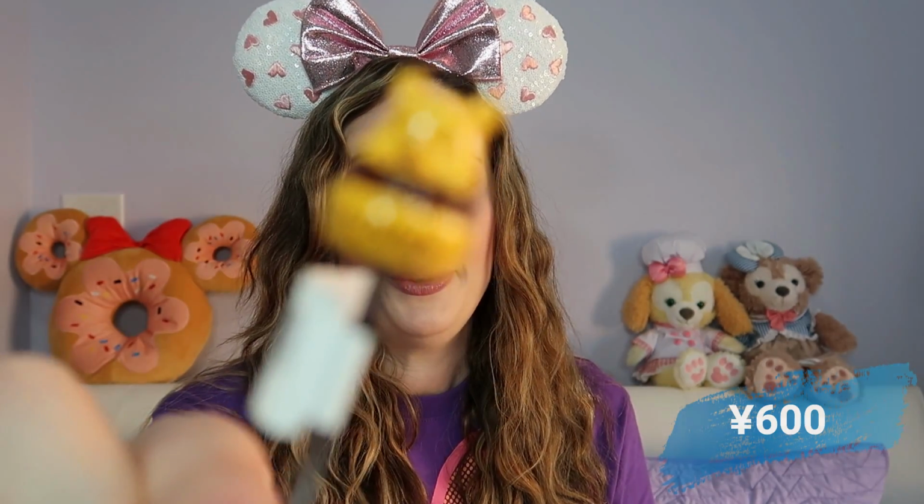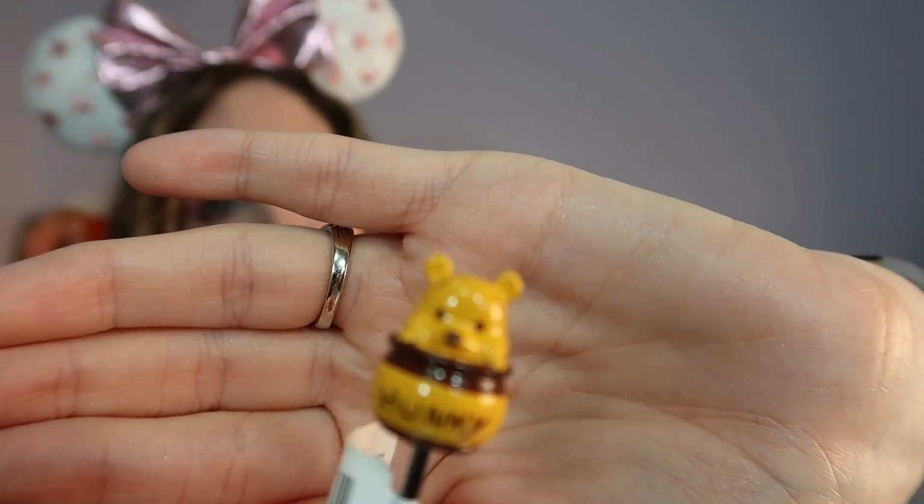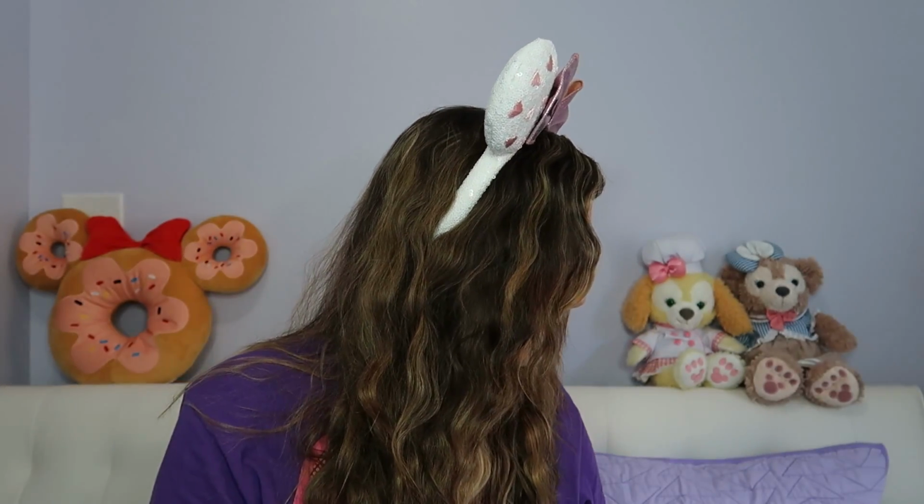Another small item that was perfect at the Disney Store for 600 yen, 6 US dollars, were these teaspoons. And it has Winnie the Pooh in a little honey pot. So yeah, for $6, I know it's a little pricey for a spoon, but it was a cute little teaspoon. I actually bought another one too that was a Minnie Mouse strawberry on top, but I'm currently using that and I use it daily. So purchases like this are perfect at the Disney Store.